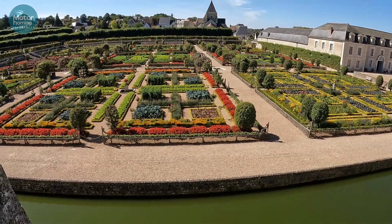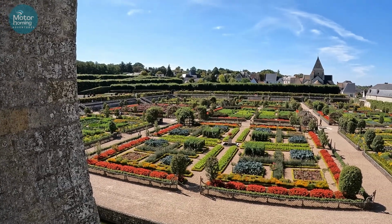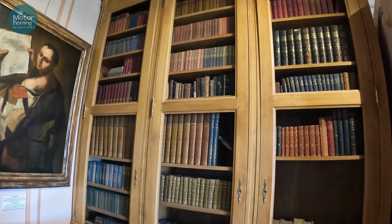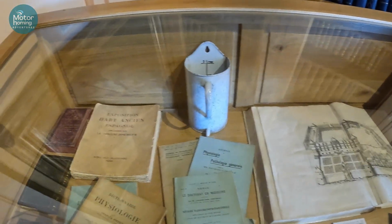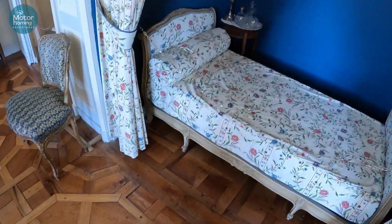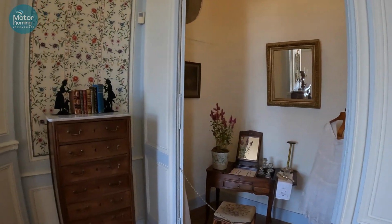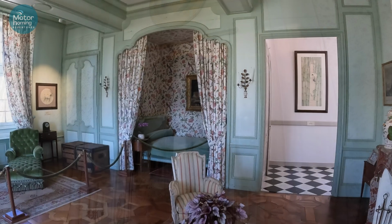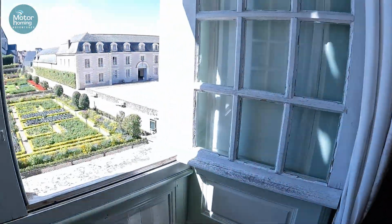Good grief. What a stunning bit of land. That is just incredible. Into the library. Very ornate parquet flooring. Wow. This is the moat bedroom, as I guess surrounded on at least two sides by that beautiful moat outside.